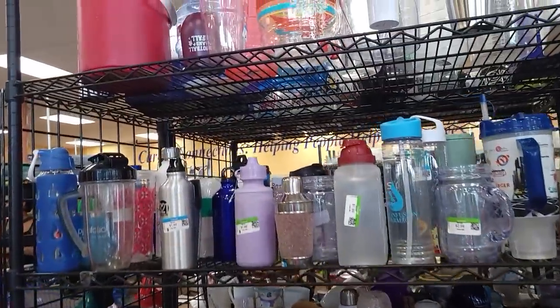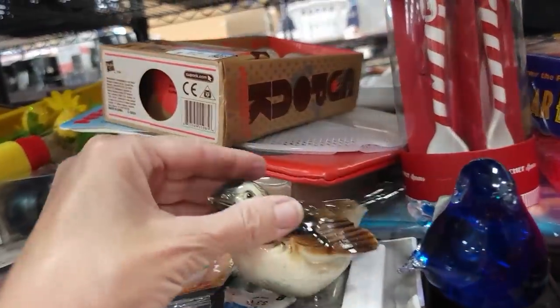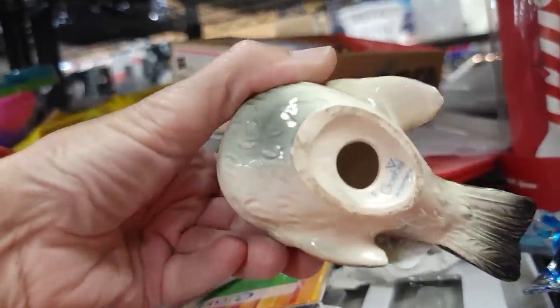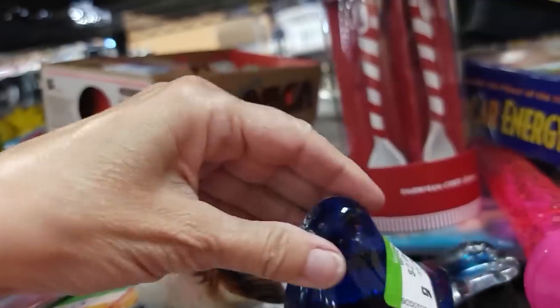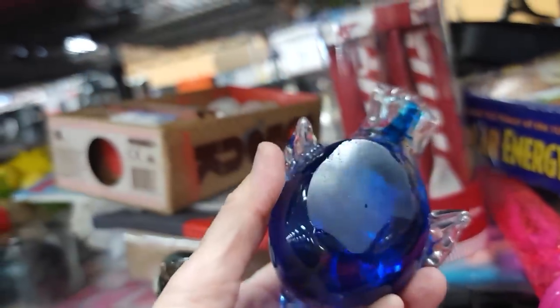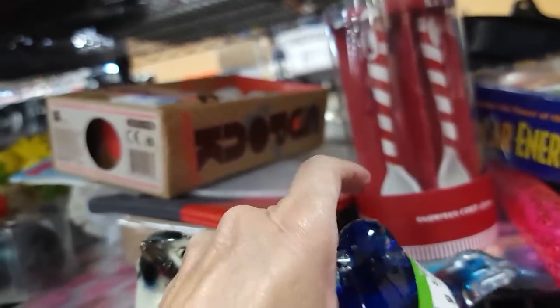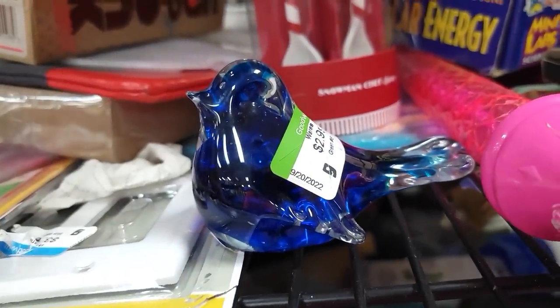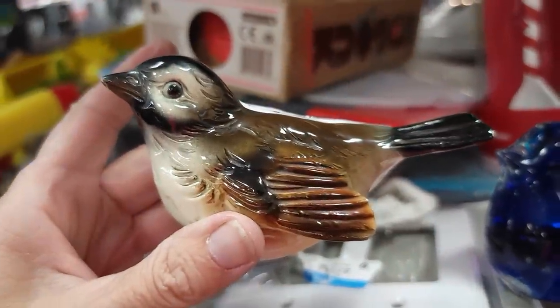All right. Oh my goodness, look, I found his friend. This one's a Goodwill. And this one is not broken. It's not like a Leo Ward or anything, but he's a super nice bird nonetheless. So we'll get him.